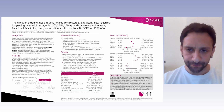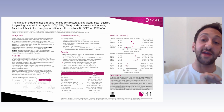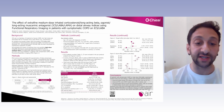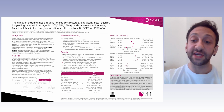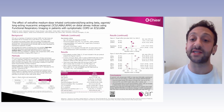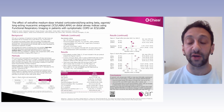At TLC, which is what we assumed we would be looking at as our primary outcome measure, we didn't see those changes. In addition, we also saw that when we looked at the change from before the dose of the study drug to after, both at visit 2 and visit 3, there were significant acute changes. So again, increases in distal airway volumes and decreases in distal airway resistance.